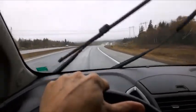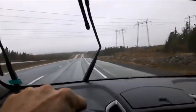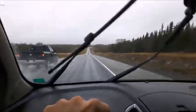Ah, here ye got my beard caught in a tree again today. Ay, caramba.